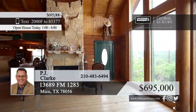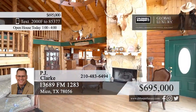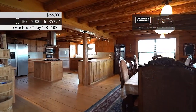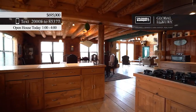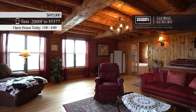Sitting on over 6 acres of land, this hidden gem is an oasis with Medina Lake views. The gorgeous 3-story log cabin home offers 3 bedrooms, 4.5 baths, and 3 family areas, an entertainer's dream. Full of unique features like vaulted and beamed ceilings and a wall of windows that let in tons of natural light, you're sure to fall in love.